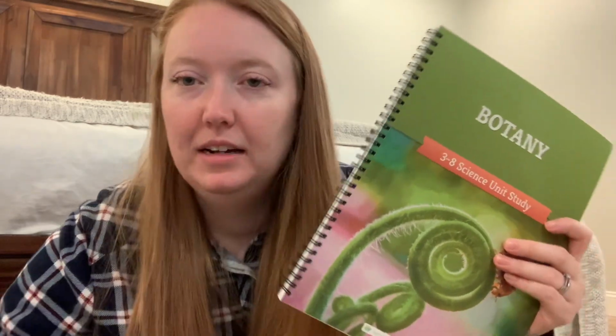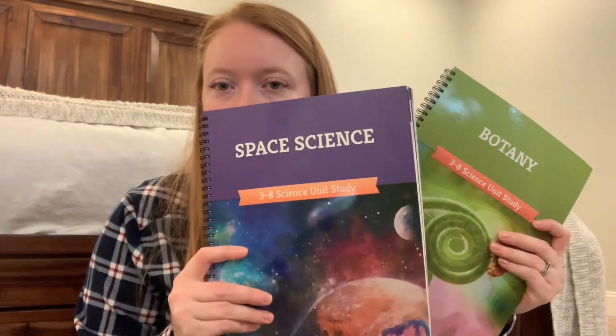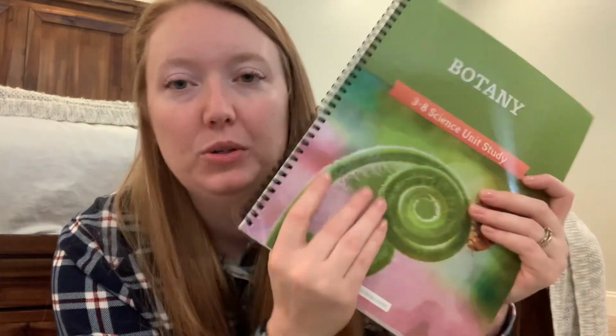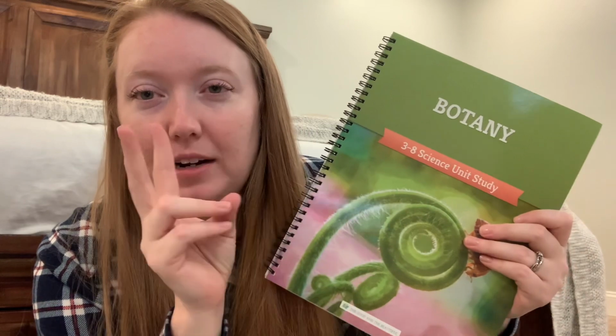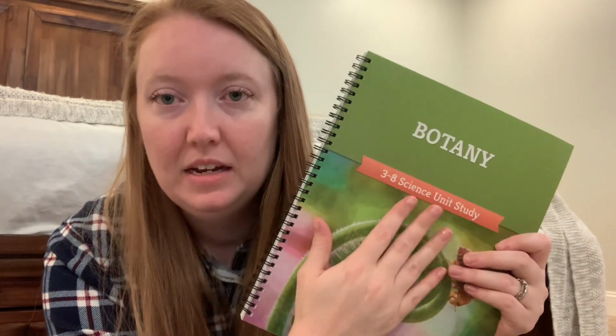Next is our science units. So I have the botany unit and the space science unit. So we're going to do this one in the fall. I have one kiddo doing the space right now, but we're doing botany right now. I'm kind of doing it to go along with planting our garden. So a lot of our experiments are happening in our garden. I'm not necessarily doing these here.